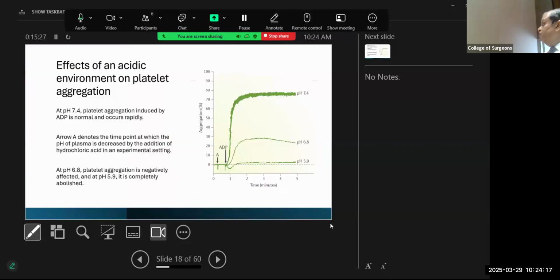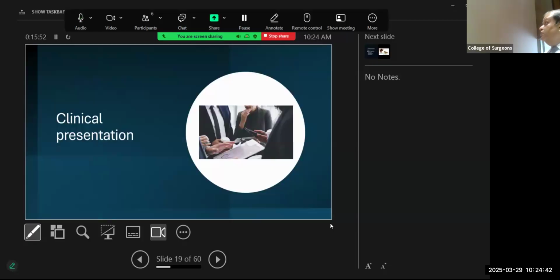and more bleeding. So these are all etiologies, and particularly this study, again from an American journal, shows that when the pH is low and the acidity is more, the coagulation is impaired. So if that happens, it's difficult to manage due to less platelet aggregation.